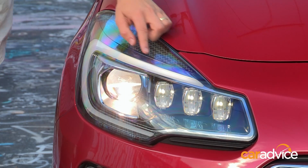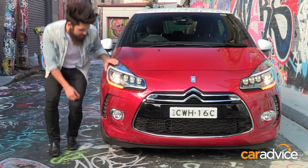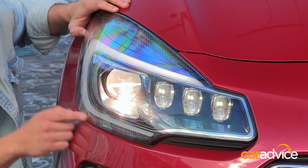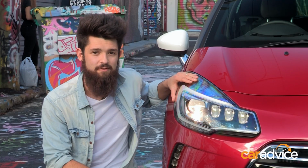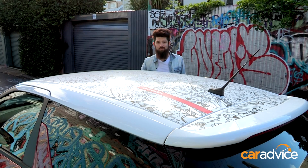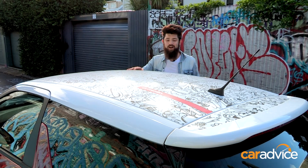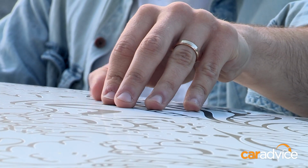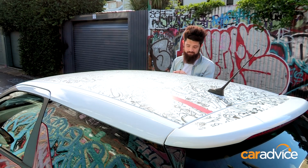But the stuff that's really going to sell this car is things like this. Look at these headlights, xenons and LEDs, which is a first. And look at these scrolling indicators. It's like supercar stuff in a city car. And check out the roof. It looks like we left it here overnight with a bunch of 16-year-olds and a packet of permanent markers, which is awesome. Although time will tell how these stickers hold up to a few Australian summers and some wintry weather.